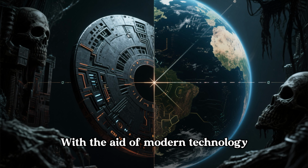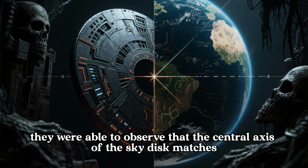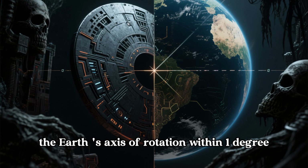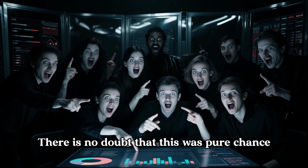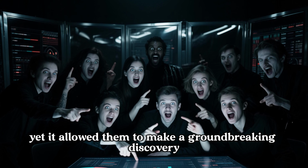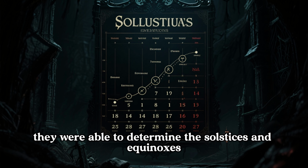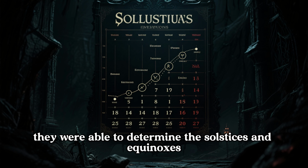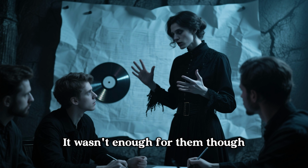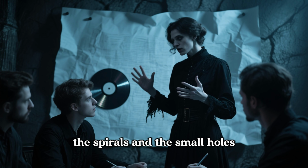With the aid of modern technology, they were able to observe that the central axis of the sky disk matches the Earth's axis of rotation within 1 degree. There is no doubt that this was pure chance, yet it allowed them to make a groundbreaking discovery. By adding these 2 points to the observation system, they were able to determine the solstices and equinoxes. And just like that, they had a calendar. It wasn't enough for them though, and they wanted to understand the meaning behind the spirals and the small holes.